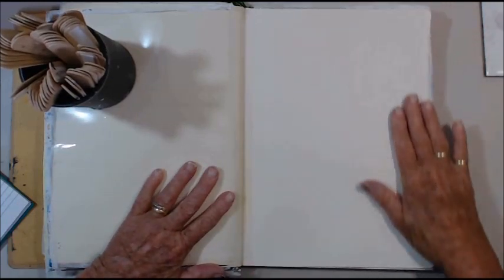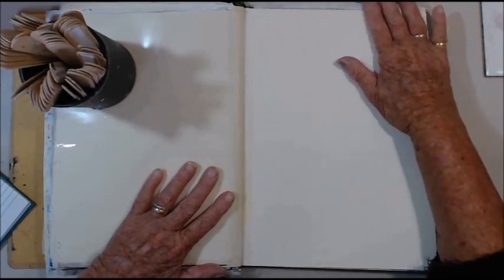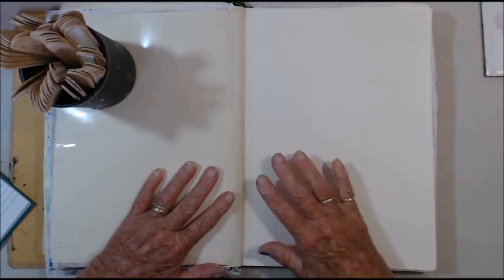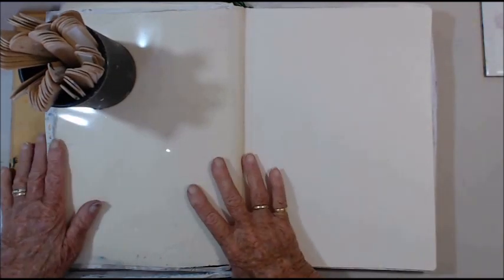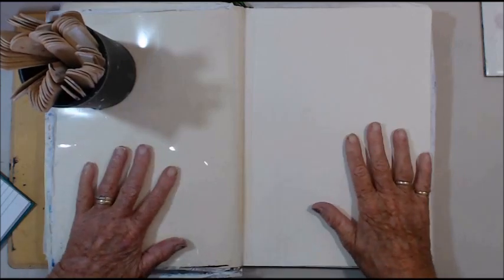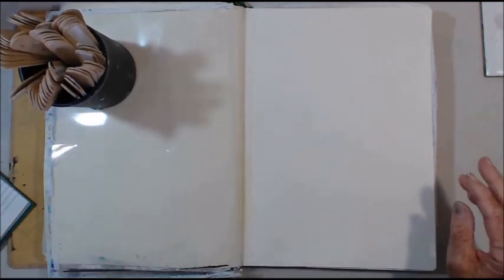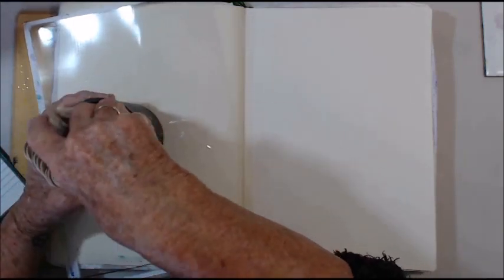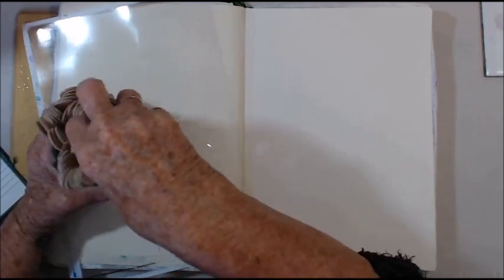Right, it's pick a stick time again, and I have gessoed my page very sparingly because my gesso is getting low, but as we can't go out to buy more, I'm trying to save it a little bit. Right, let's get into it.